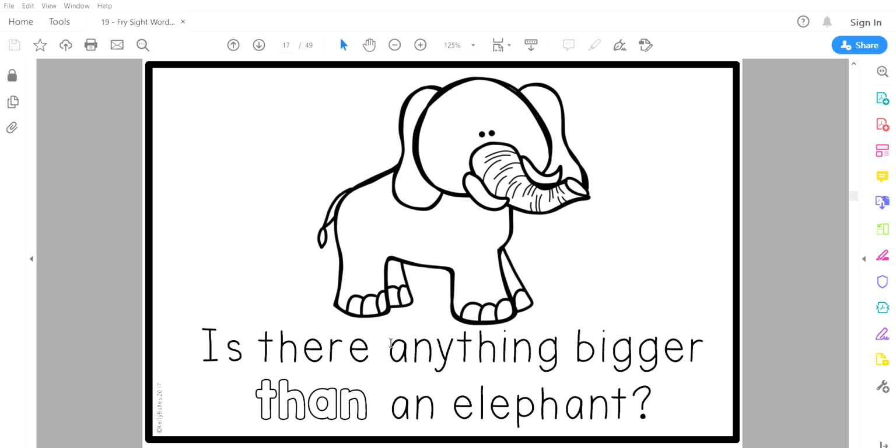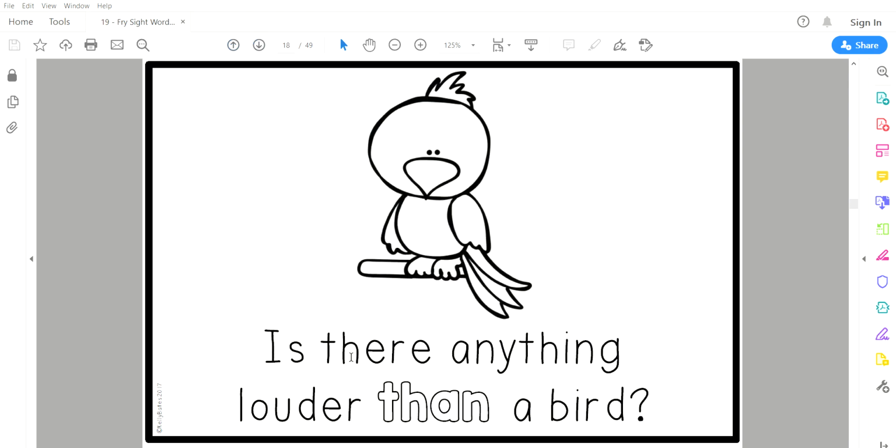Remember, our compound word is two words that are put together to make one new word. Anything is a compound word. It's made of two words put together. Any, thing. Anything. Is there anything louder than a bird?